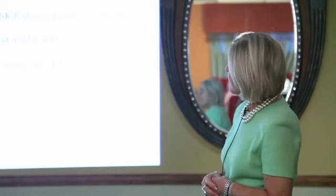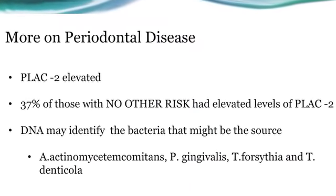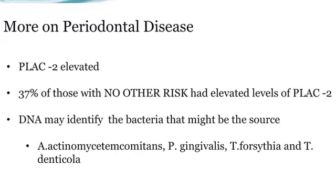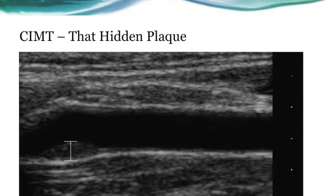Do they have periodontal disease? If they don't, fine, then I have to go back to work. But there's a known association, and I will be happy to share any of our literature. And maybe one of these days we'll do our studies, because we need to start doing studies on this stuff. 37% of those people with no other risks had elevated PLAQ2. So you can see the level of my frustration, because there I am, I've got everything under control. Blood pressure is good, everybody's happy, everything is looking good, uric acid, everything, and their PLAQ2 is elevated.